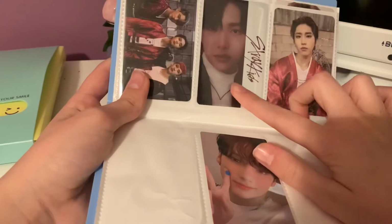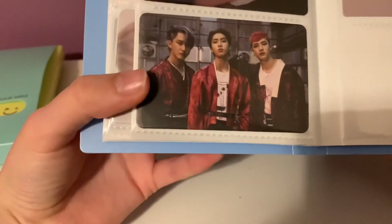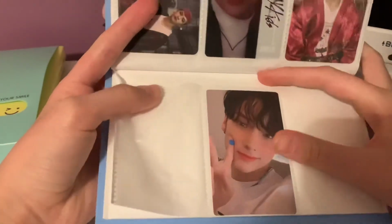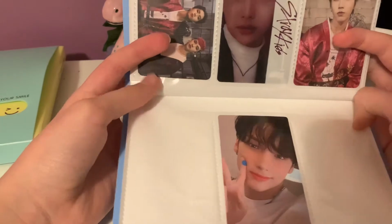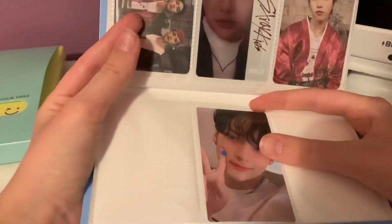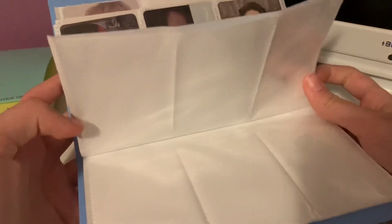This is unofficial, but I thought I'd put it here in the middle anyway. I got a Free Ratcha photocard. This is from In Life. And I got a Jisung photocard here. And instead of putting him on another page, Hyunkai from TXT can go here because I didn't want him to be lonely. And it would look weird, him being by himself. So, and that is all of them.